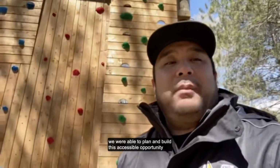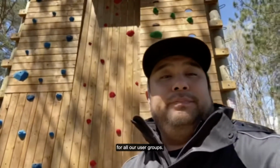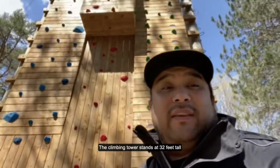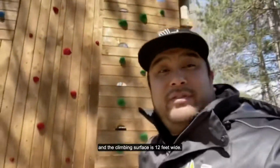Working with our program partners at Challenges Unlimited, we were able to plan and build this accessible opportunity for all our user groups. The climbing tower stands 32 feet tall, and the climbing surface is 12 feet wide.